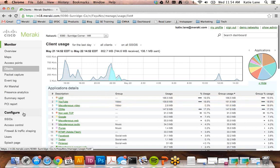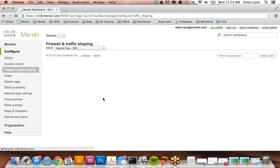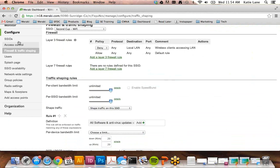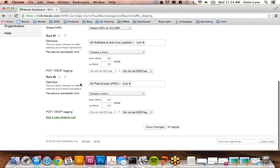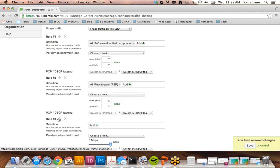We can actually create a traffic shaping rule right here on the access point. You do the same thing on the security appliance as well, but you can also do it on the access point. And all you need to do is go to Configure and then Traffic shaping, Firewall and traffic shaping. We can create a new traffic shaping rule, and I see there's a couple here that are already implemented, allowing peer-to-peer, or sorry, denying peer-to-peer.